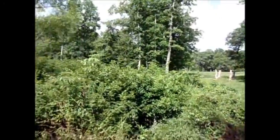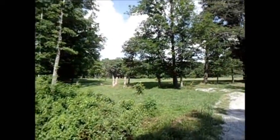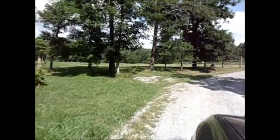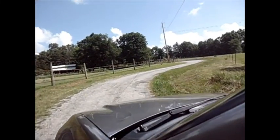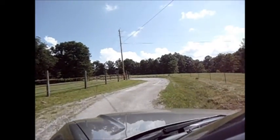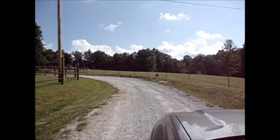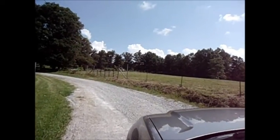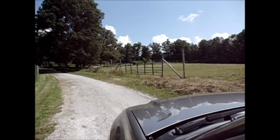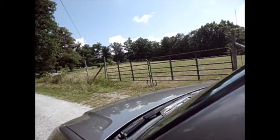It runs back through there. Comes from over here. There it is. There's Vic's property. Our other neighbor, he doesn't live there, he just uses the land. Around the corner, and here we are. Home.